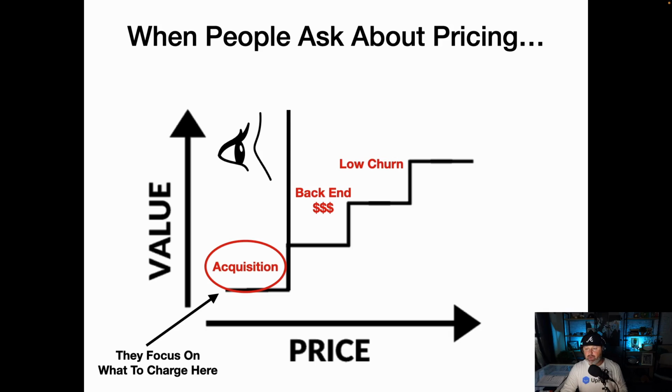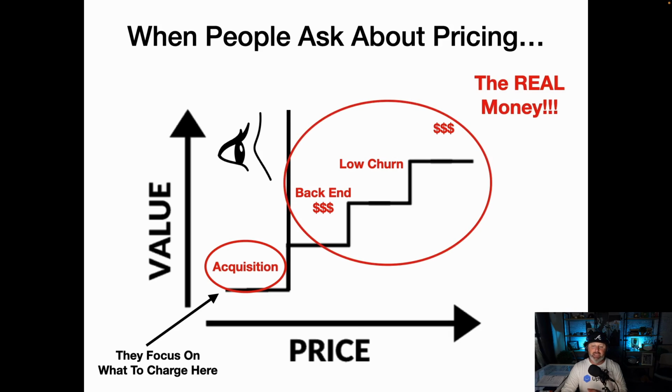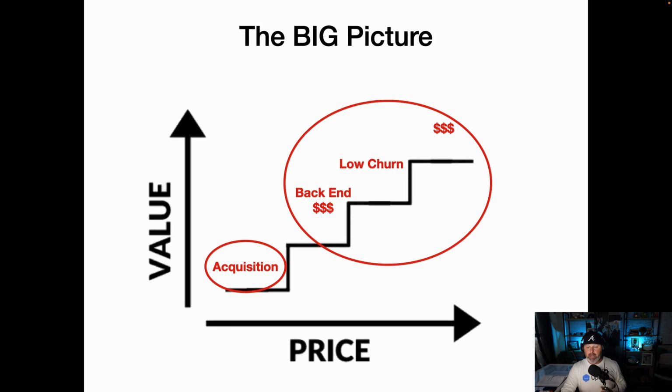And then of course, low churn. That's how you're really going to make the money in this business. So that back-end strategy, that low churn, that's the real money. The acquisition is there to grow. The goal of the acquisition, once again, if you can break even, most people think that's awesome. But here in this program, we're talking about making a profit when we acquire our customers. That is the goal of our acquisition phase.